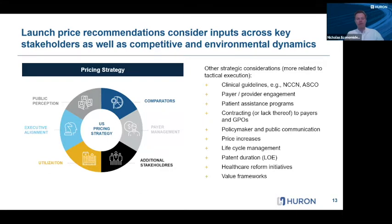And these can be often therapy area specific, or sometimes they can be dependent on other things, like, for example, which payer or provider segment you're working in. And we've listed some of the most important factors that we consider on this slide. An example is the clinical guidelines, such as NCCN and ASCO guidelines. These are always important, but there are definitely times when the guideline recommendation is pivotal for the positioning of a product. So we really need to understand what the positioning of the product is going to be, which is going to be based on the clinical guideline. And in that case, it's a more important factor to consider in the pricing strategy.